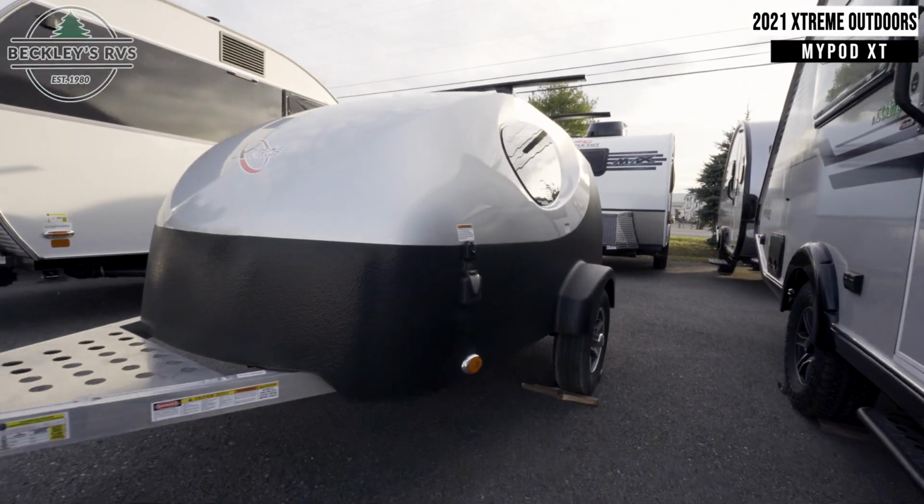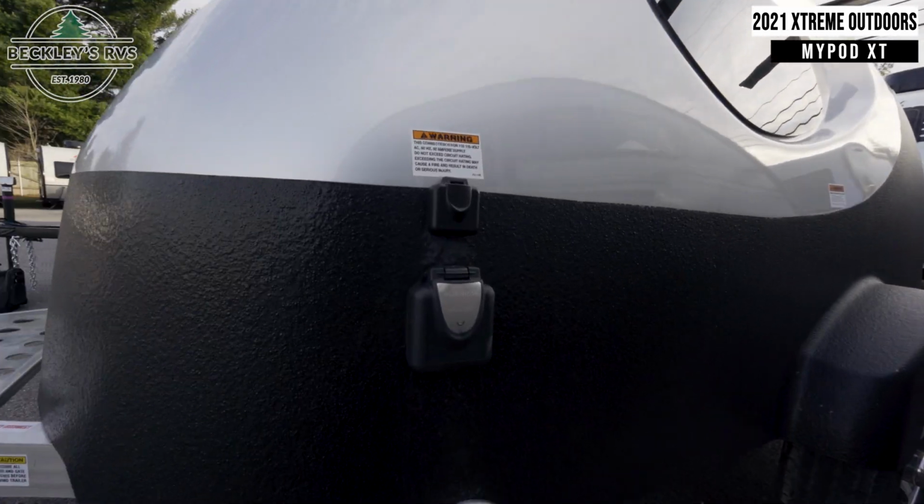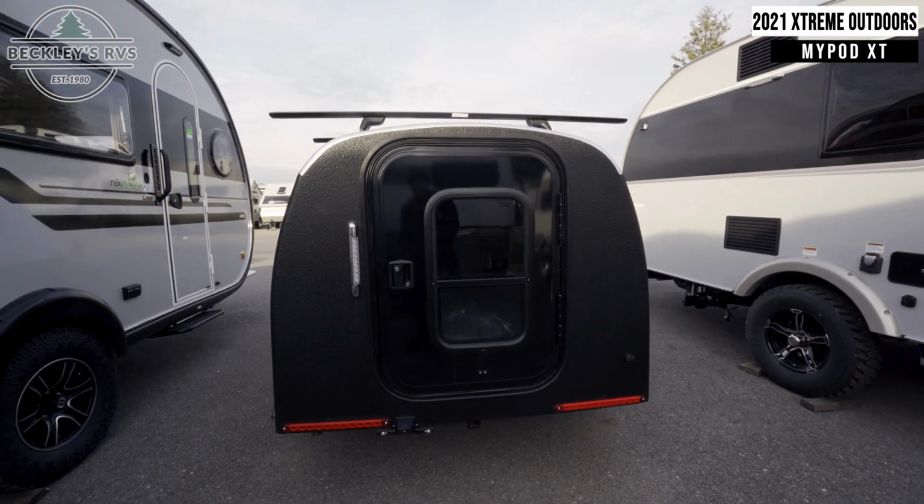Returning outside, make note of the location of your power hookup. Your entry door is located on the back of the trailer.